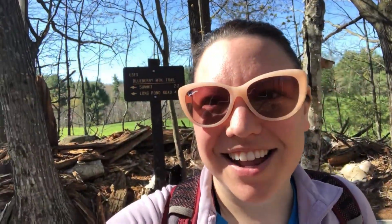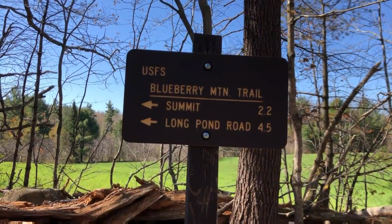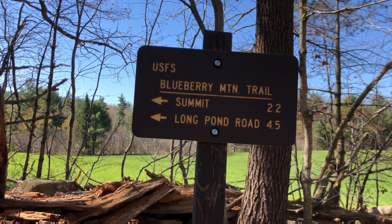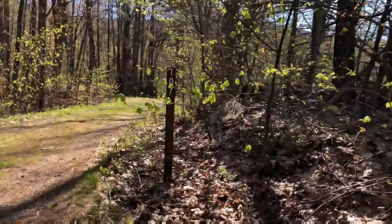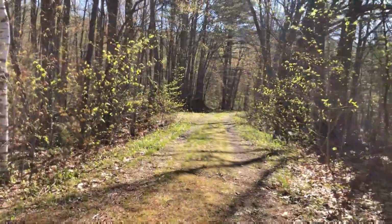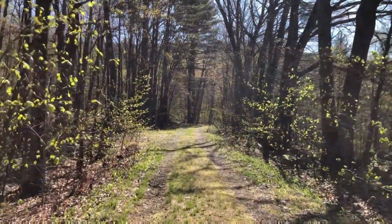Oh, well, never mind, there's a sign. I found it. Let me turn around here. Ta-da! It is Blueberry Mountain. Long Pond Road. All right. Let's keep going. Look at how green everything is starting to turn. Spring has sprung. Oh, so exciting.